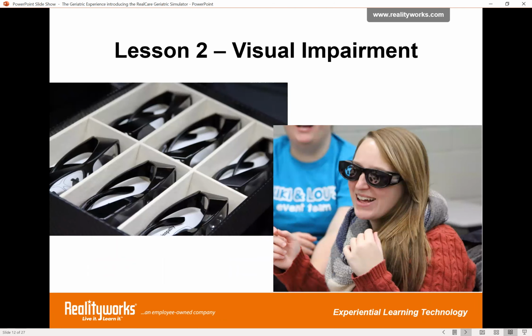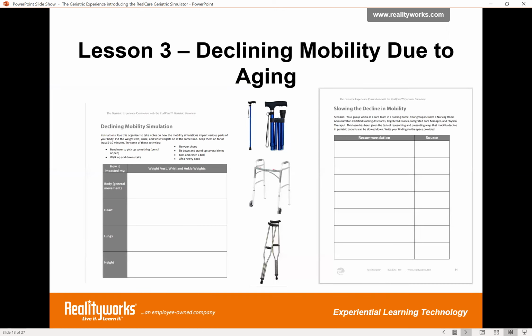In lesson number two, it focuses specifically on visual impairments. There's 6 different conditions that they get to experience themselves: glaucoma, macular degeneration, cataracts, diabetic retinopathy, retinal detachment, and retinitis pigmentosa. And they'll be able to put those glasses on and try the different conditions. And then they have to do a series of daily tasks. And then they record their thoughts on how this would impact their daily life as an older adult. So this is a great lesson to have some of those aha moments.